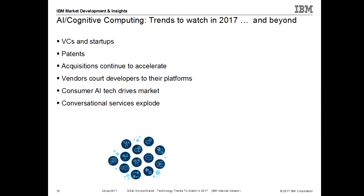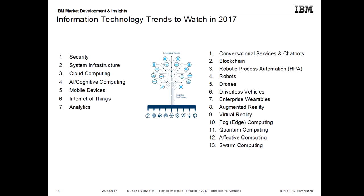Vendors are pulling colleagues and academics out of the universities to come work for them. Vendors are courting developers. It's just becoming a very vibrant marketplace right now, and we're seeing all these conversational services starting to explode now. Certainly from the consumer side, and that will soon be playing itself out in the enterprise side.